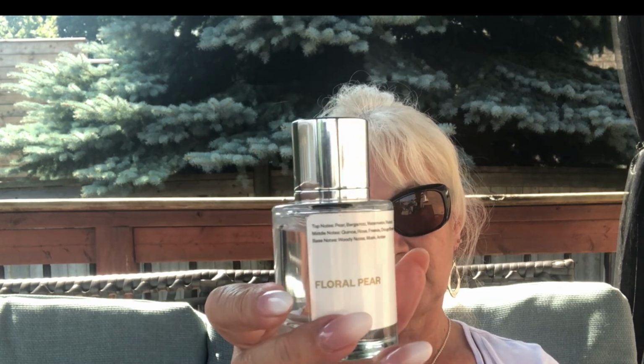So that's my take on Floral Pear. I will be passing this on to someone who will, I'm sure, really love it. Quality, as I say, is lovely. So that is my least favorite so far that has been sent to me. The rest of them I'm liking, and I will be keeping them.